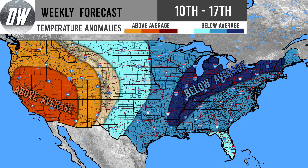Alright, hello guys, and welcome to our weekly forecast from November 17th until November 24th. We're going to go over our precipitation forecast, temperature forecast, and overall forecast.